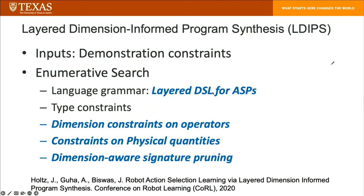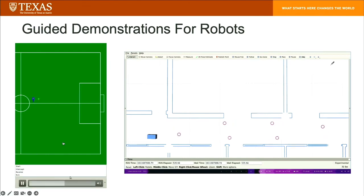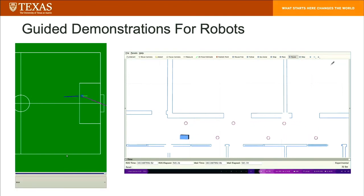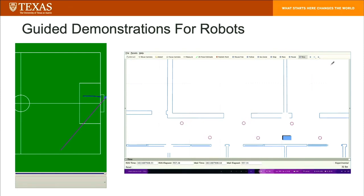So how does this play out? I want to show you some videos of how we give examples as demonstrations. We have GUIs. For example, here's a setting for robot soccer, where in simulation we're teaching the robot that in this scenario you should use this low-level skill. And then we can play forward. Here's an example of social navigation, where this blue box is a simulated robot and these circles are supposed to be humans, and the human clicks on buttons to tell it which underlying skill to choose. Given these demonstrations, the synthesizer is able to come up with these programmatic policies.